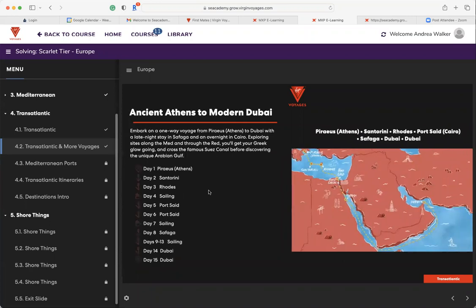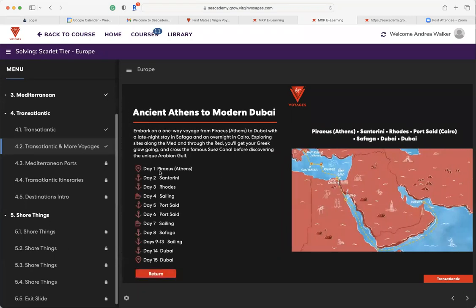Athens to Dubai, you will start day 1 in Athens or Piraeus, then Santorini, onto Rhodes, a day at sea, Port Said, another day at sea. Day 8 is Safaga. Days 9 through 13, you are sailing, and days 14 and 15 are spent in Dubai, where you will depart.